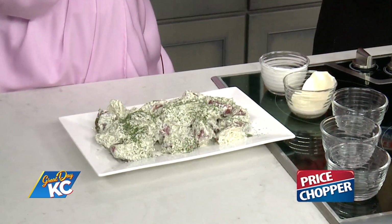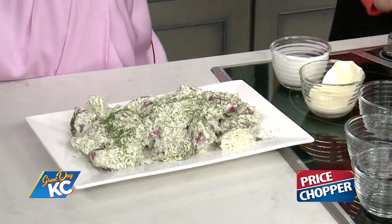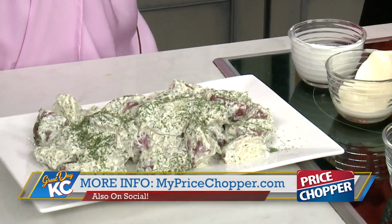There is a kick to this. Is that from the dill? It's from the dill. Yep. Wow. I know, isn't that so fun? And then you get a little bit of the zest that comes from the yogurt as well. This is packed with flavor, guys.